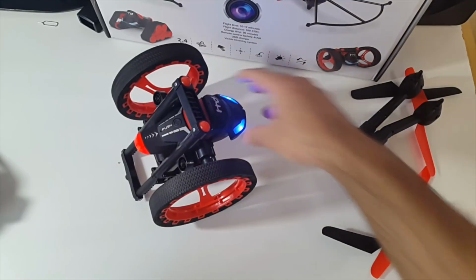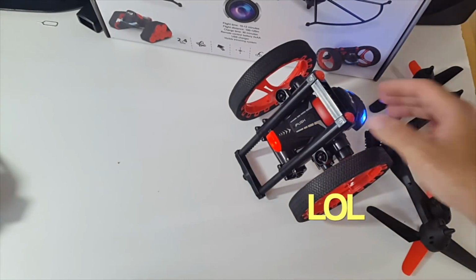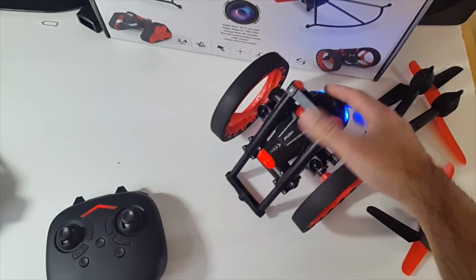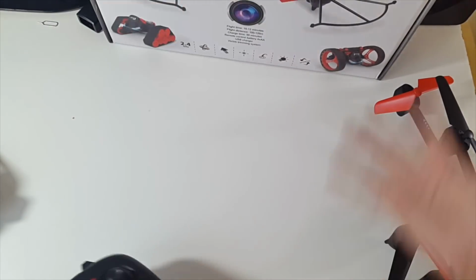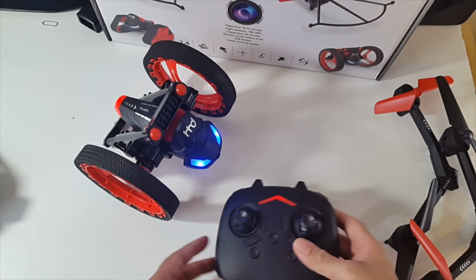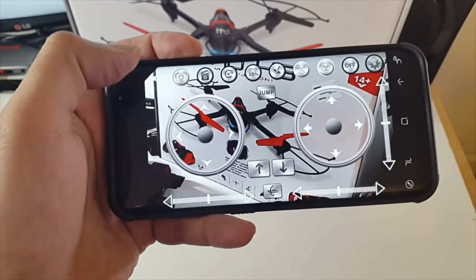Here we go. Let me do that again. I wasn't expecting that. Okay, so let's try and jump the car. You press this button. Just caught it. So that's how it works. So you can see the camera is working. 0.3 megapixels. And to take pictures, all you do.